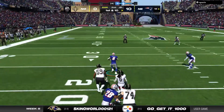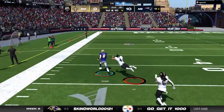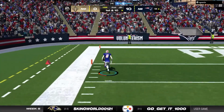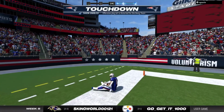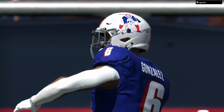Oh, and his early struggles continue. Here's another one intercepted. Picked up by Christian Gonzalez. And he takes this one back into the end zone. And the Patriot defense has a touchdown.